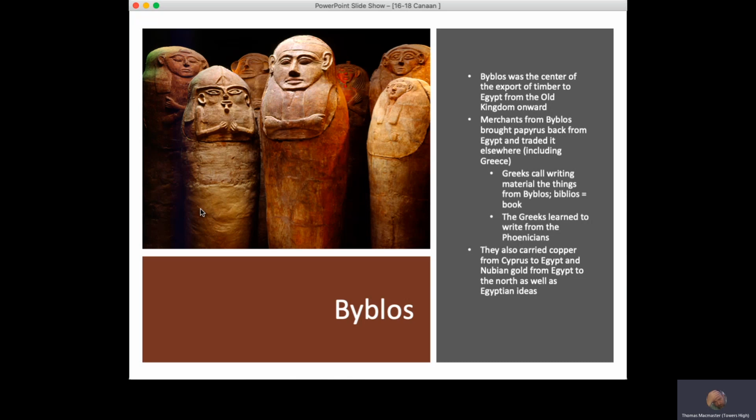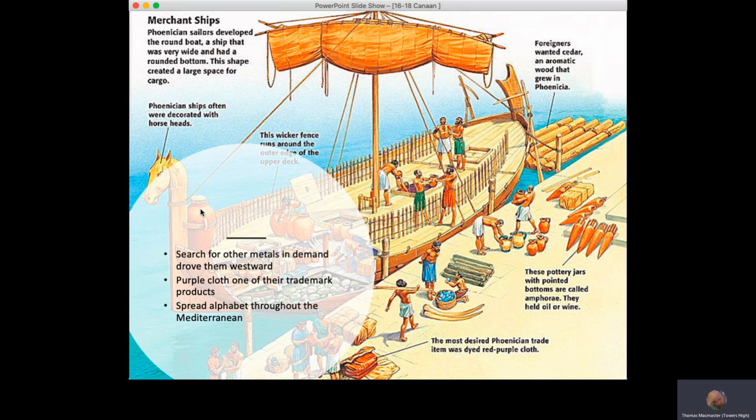Now, the ships that they take tend to be relatively simple, but they have a single sail. They have oars, but they mostly rely on their sails. These ships would be well enough made that they can travel very long distances. They will sail the entire length of the Mediterranean, and as we'll see, well beyond it. In these ships, they'll carry their purple cloth. They'll carry the cedar wood that will make them famous. And they will keep coming up with new products to trade, to get metal to take to Egypt, to buy products from Egypt that are desired by everyone else.